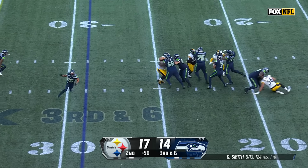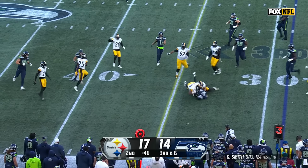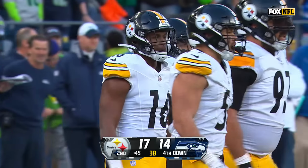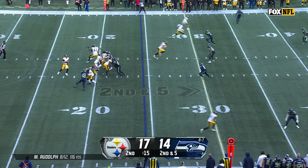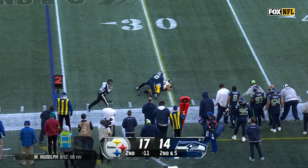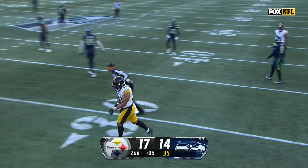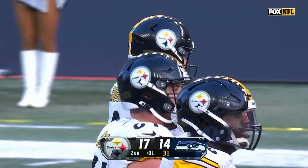3rd down and 6. Seattle must get to the 35-yard line. As Smith takes off, and he will be stopped short. T.J. Watt makes the tackle. Feel what they could do. They go out and start passing. Let him get after it. Rudolph complete, but Warren is tackled in bounds as the clock winds down. And this first half will come to an end in Seattle.